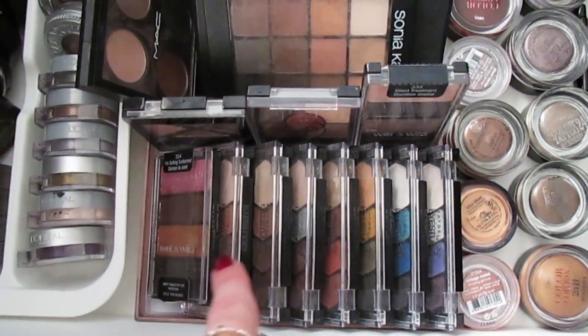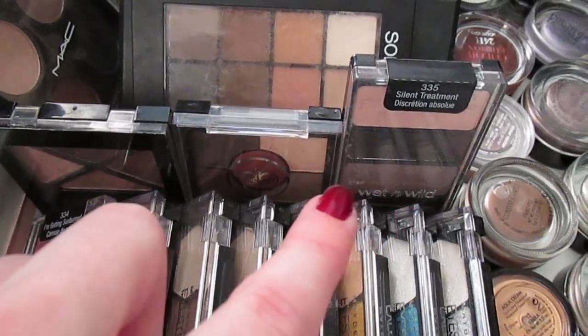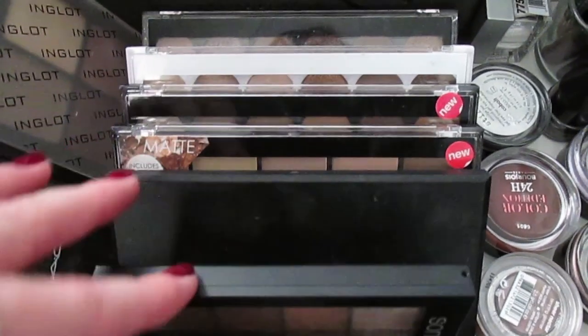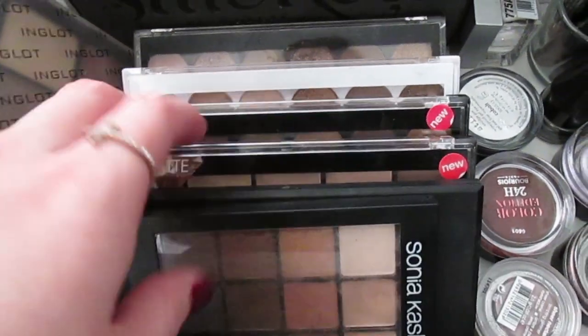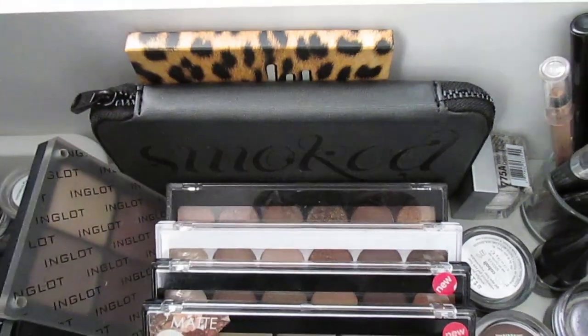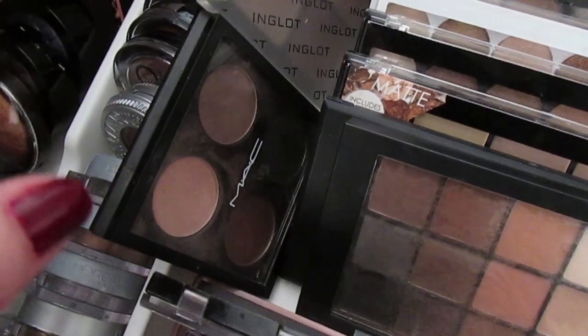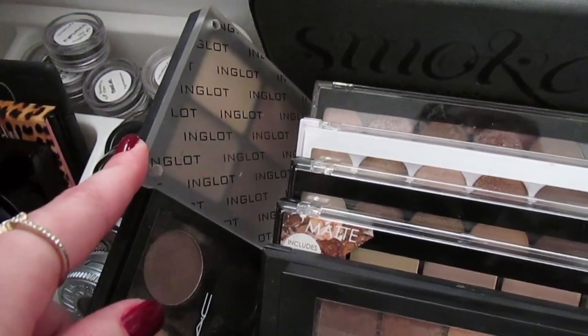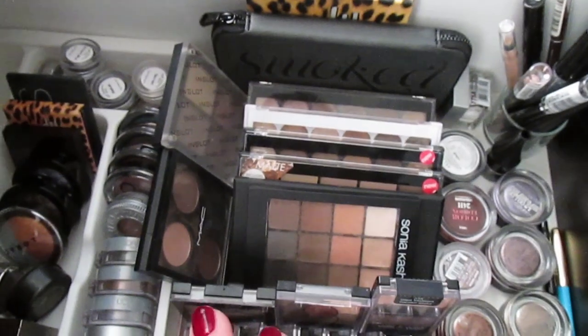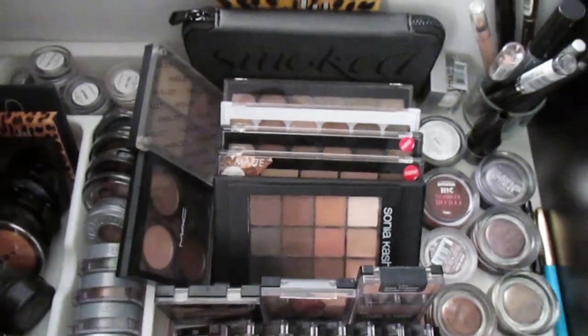So I have my Wet n Wild, my Maybelline, more drugstore, Rimmel, and Wet n Wild. Then I have bigger palettes: Sonia Kashuk, Sleek, MUA, a bunch of MUA, my Smoked palette, Shady Lady that Sam gave me, one of my MAC quads, my Inglot quad that Sam also gave me. So that's all the palettes. They're all condensed in this one area.